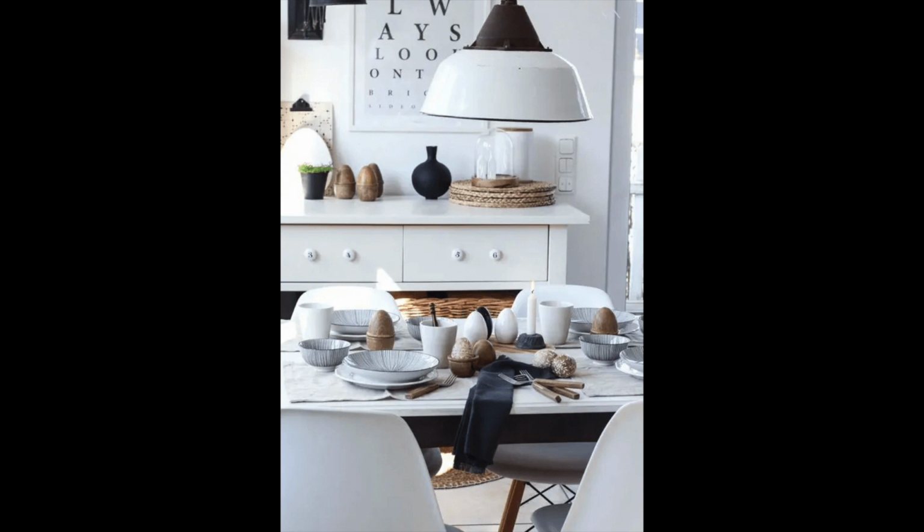Here's an example of another very untraditional Easter or spring tablescape. This is what looks mainly like a black and white tablescape with touches of brown, so I do think it's really beautiful. Now this doesn't just scream spring at you, it doesn't scream Easter, but yet it's perfect for it. And like I said, not everyone is a pastel person. And if you are not, you can still beautifully decorate for the season.